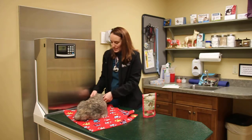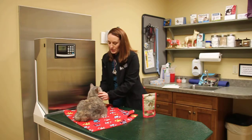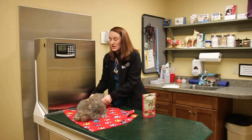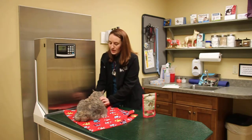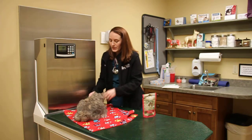Next, I'm going to come down. I'm going to try and feel some of their lymph nodes. So under the jaw here, we have 2 lymph nodes that may be swollen in times of infection, inflammation, or even certain types of cancers. They also have 2 lymph nodes sitting in front of their shoulder blades here as well.